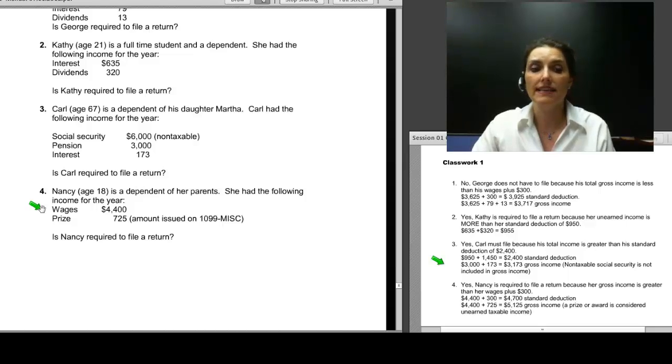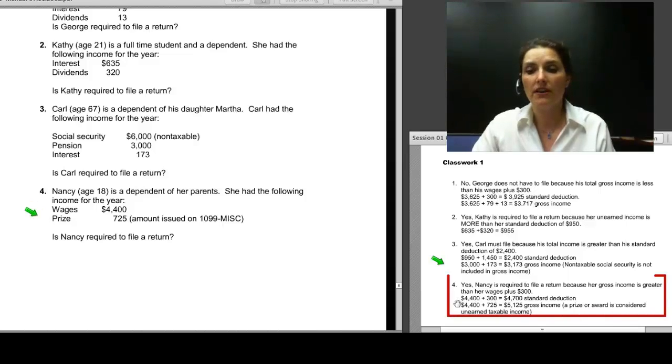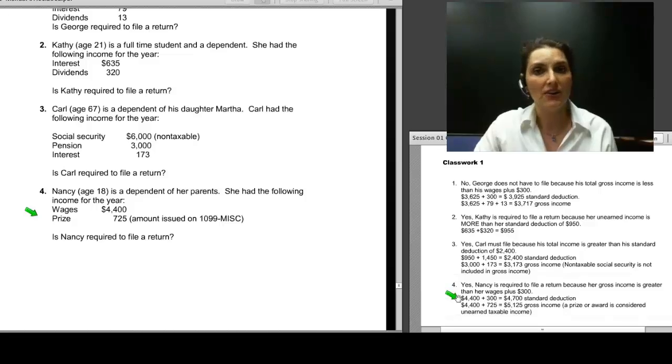Is her income more than that? Yes, it is. Her income is $5,125. Her standard deduction is only $4,700. She is therefore required to file a tax return.